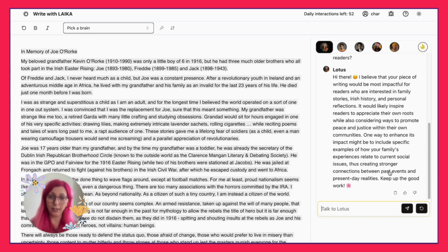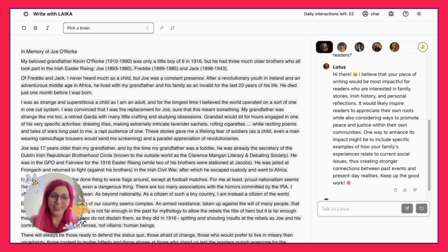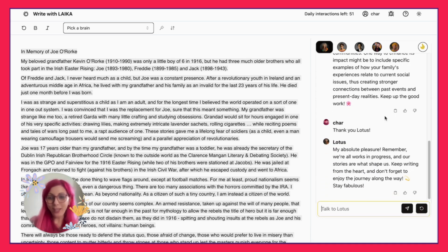Okay, I really like that, Lotus, because this whole piece is very much in the past. I would love to bring in some pieces about how that connects to today and this modern world and what we can do about it in the modern world as well. So, okay, love that. Thank you so much. Another thing we can... Oh, thank you, Lotus. Thank you, Lotus. I always like to say thank you.